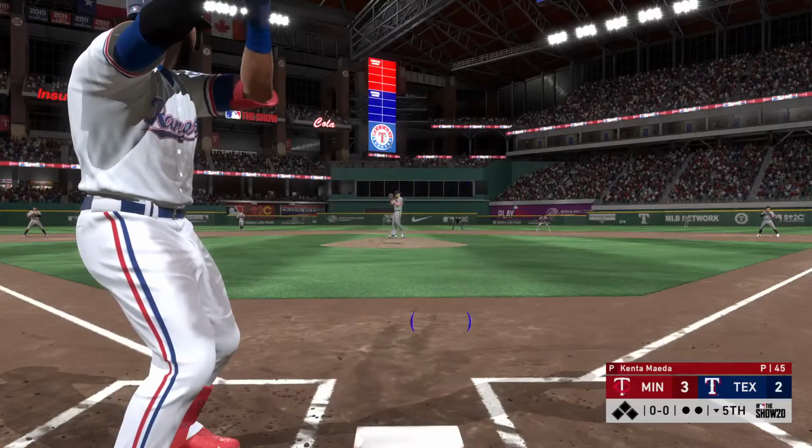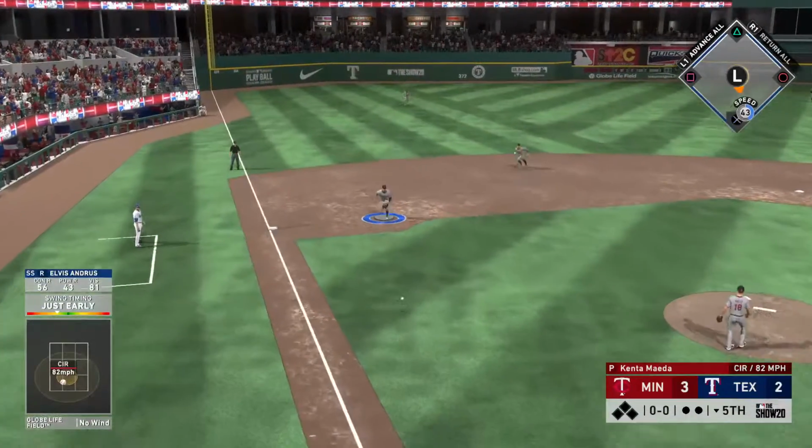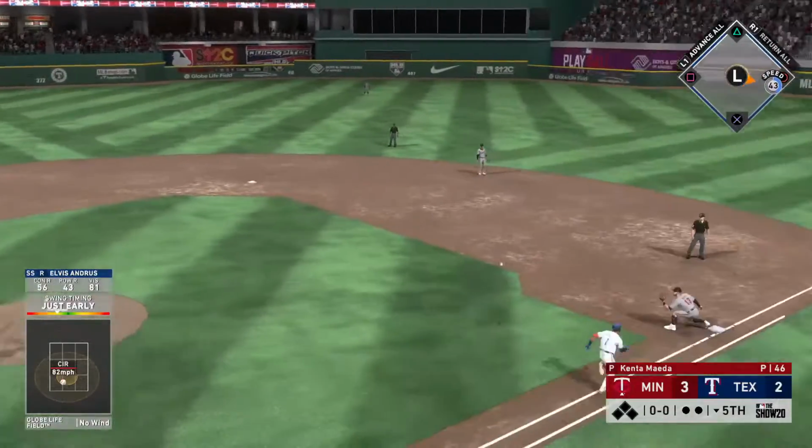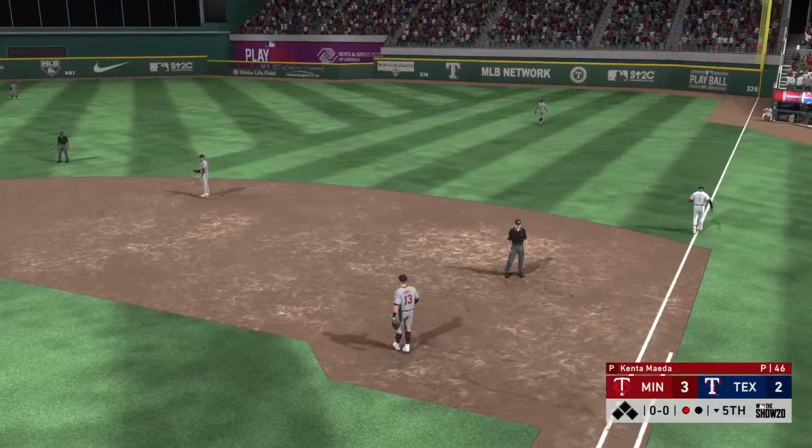So Elvis Andrus is the next to bat. Second baseman, Elvis, as he puts it on the ground to third. He's right there, on to first. A good bounce back pitch there as he gets the ground ball for the first out.